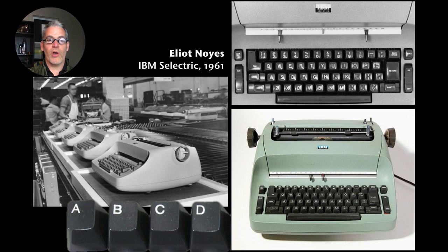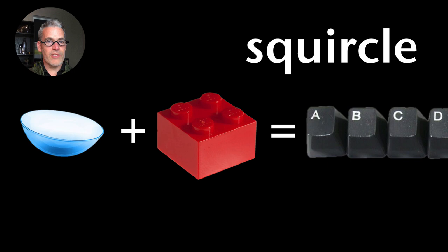Unlike earlier typewriters, where the keys were independent and there was space around them, these are square at the bottom. So at their base, they're sort of a complete surface with no openings. But then at the top, they are concave in a way that meets your finger. Here's another clumsy Matthew metaphor for you. It's like what if a square Lego had an upside-down contact lens on the top? And Noyes called this the squircle. It's a square at the bottom and a circle at the top.